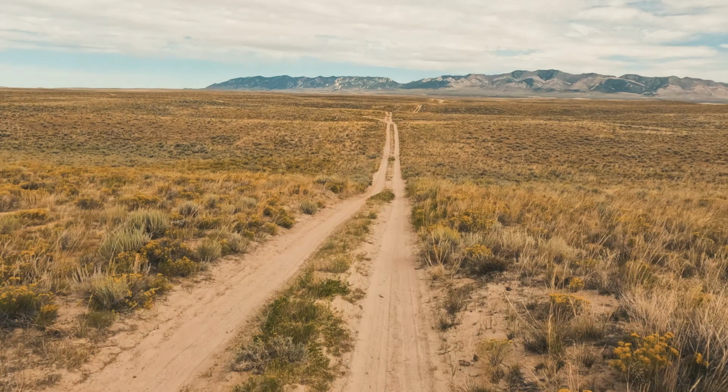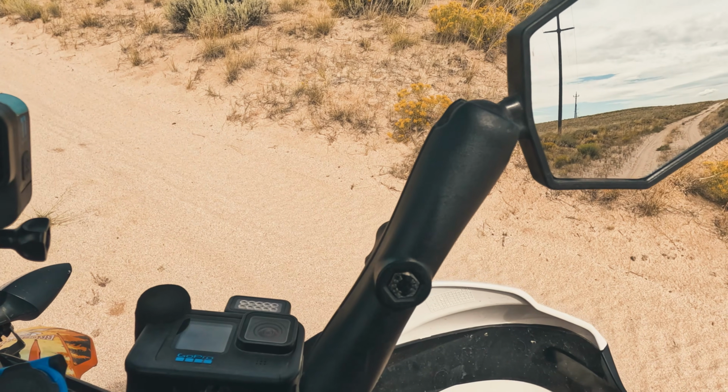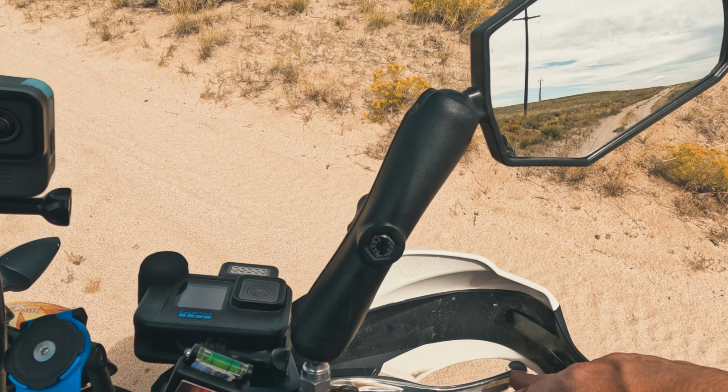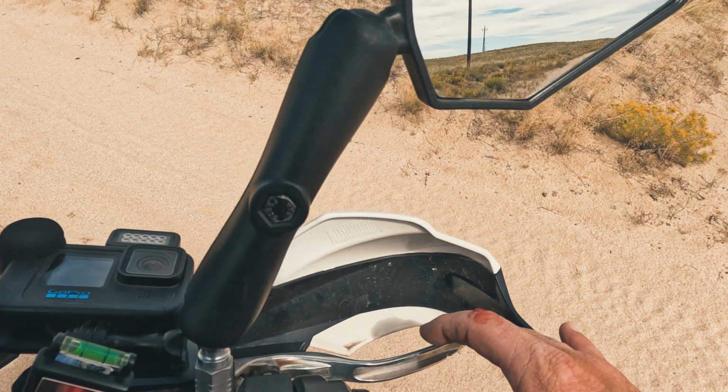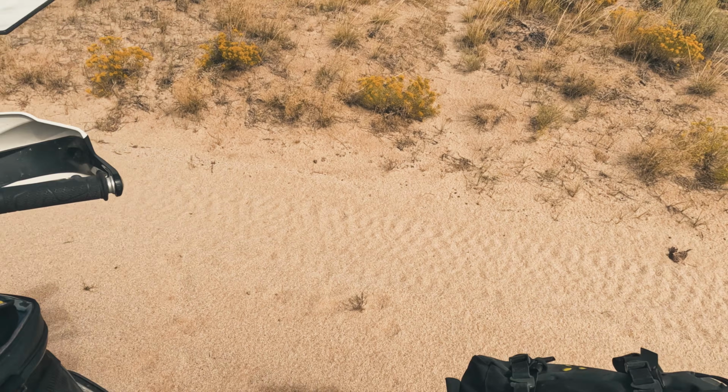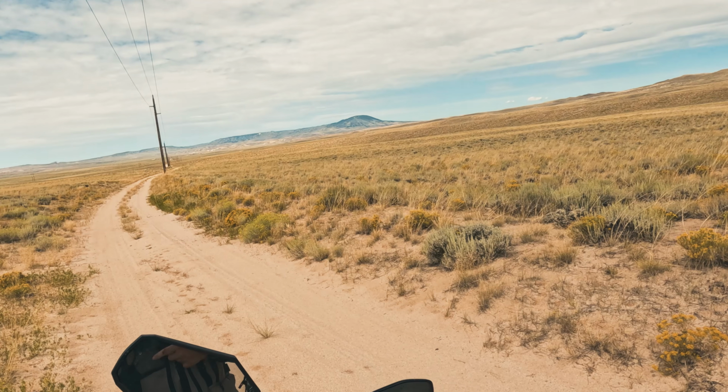Got into the soft stuff there. Look at that. My finger, as I was working, I think I caught that little edge right there. It just opened me up. So, little first aid in the sand.